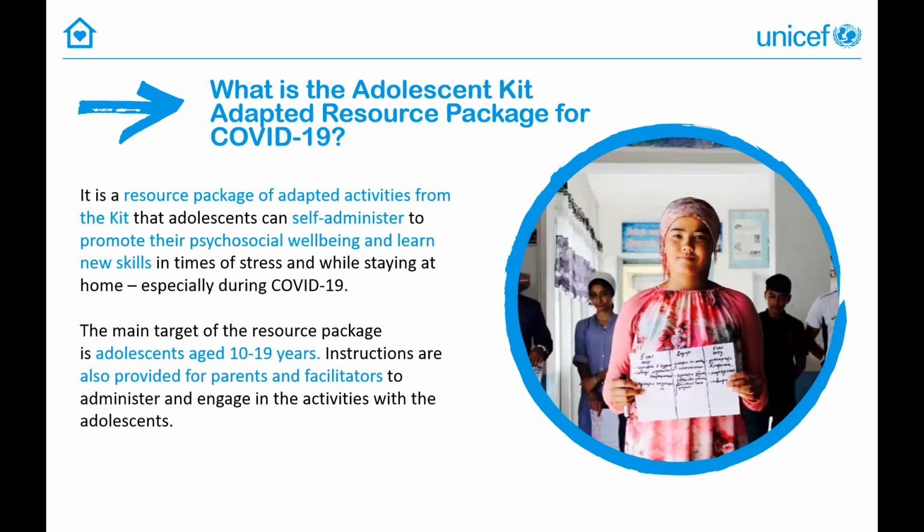But due to the stay-at-home orders in many countries, we found that we needed a new approach to reach and engage adolescents who are isolated in their homes. So the adapted package for COVID-19 includes competency-based activities that are adapted from the original kit, and also some energizers and inspiration cards from the original kit that are actually still feasible for those under stay-at-home orders. And all of the resources in this adapted package can be used by adolescents who are working at home independently, or maybe who are ready to collaborate with other household members if they wish to do so.